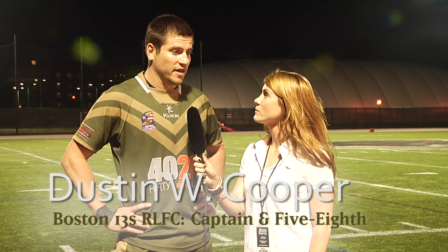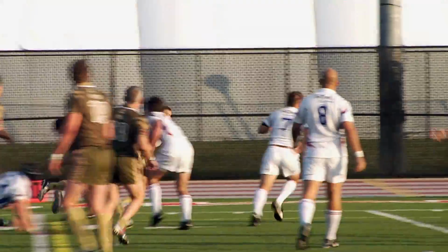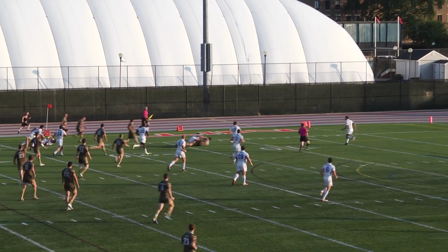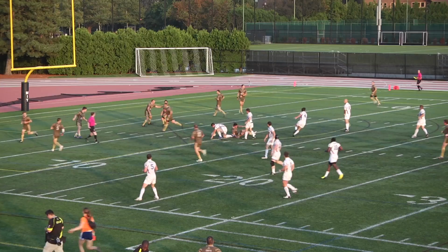I'm standing here with 13's captain Dustin Cooper. Cooper, can you talk a little bit about how you felt you and the team played tonight? We started off very well. We completed our sets. We did exactly what we would practice to do. I think we knew exactly what they were going to throw at us, but knowing what they were going to do and being able to combat that are two different things.